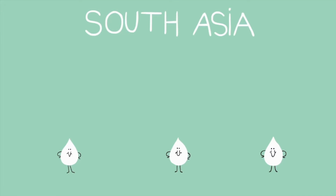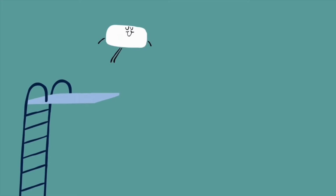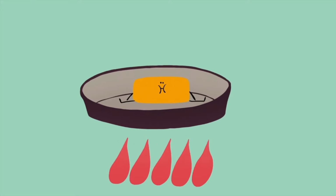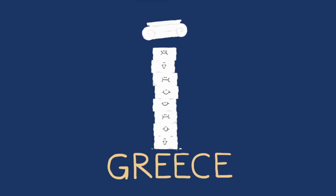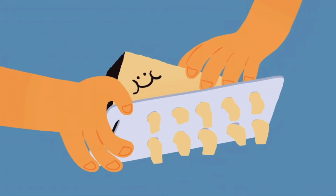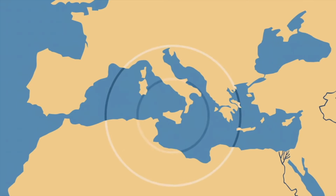In South Asia, milk was coagulated with a variety of food acids, such as lemon juice, vinegar, or yogurt, and then hung to dry into loaves of paneer. This soft, mild cheese could be added to curries and sauces, or simply fried as a quick vegetarian dish. The Greeks produced bricks of salty, brined feta cheese, alongside a harder variety similar to today's Pecorino Romano. This grating cheese was produced in Sicily and used in dishes all across the Mediterranean.